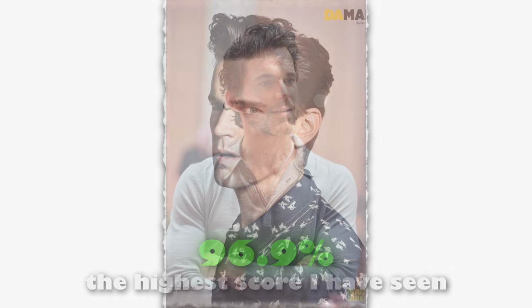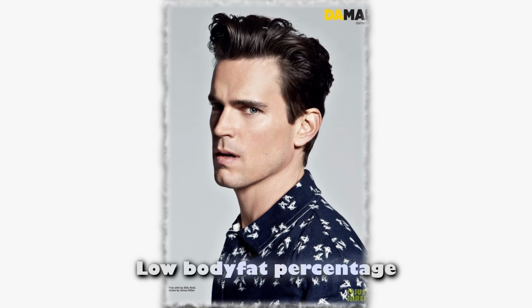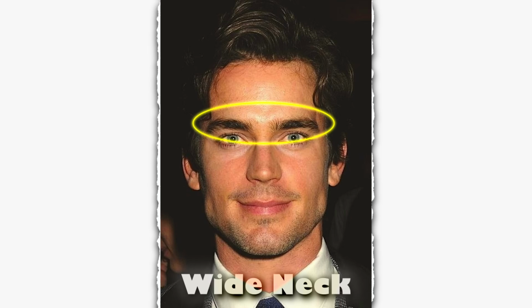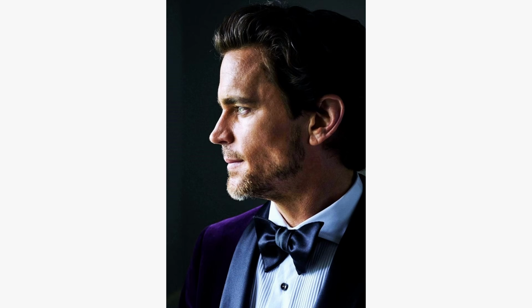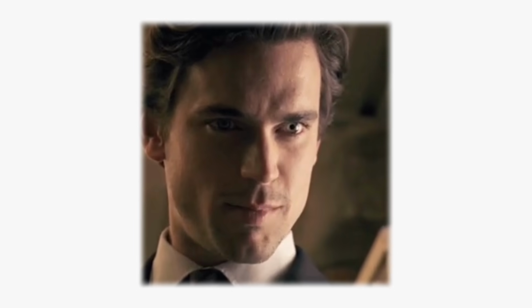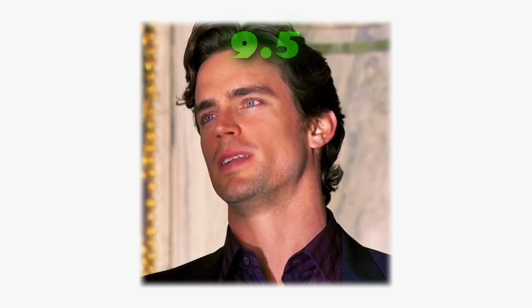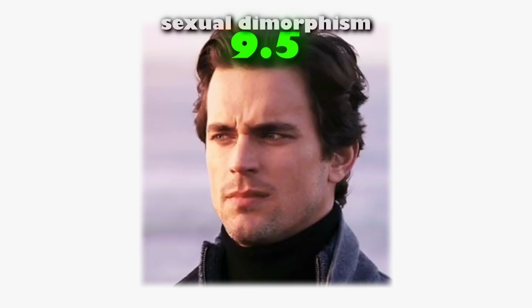He has a very low body fat percentage, and his face is highly dimorphic, with low-set eyebrows, a wide jaw, and a wide neck. He could be a little better in terms of brow ridge, and his mid-face is a lot smaller than his forehead, which looks a bit odd. He receives a 9.5 for sexual dimorphism.